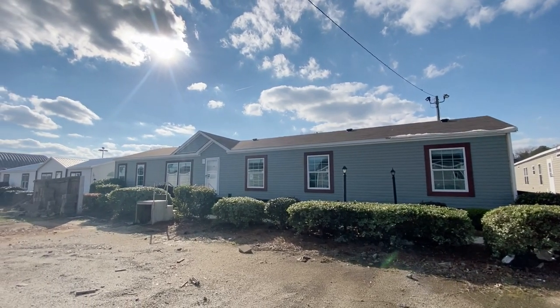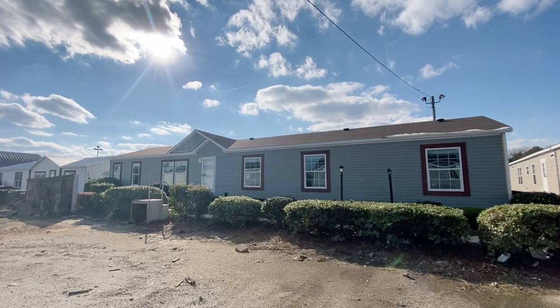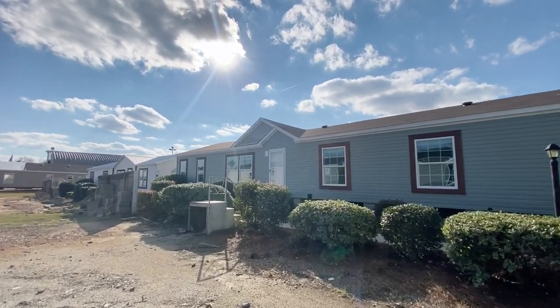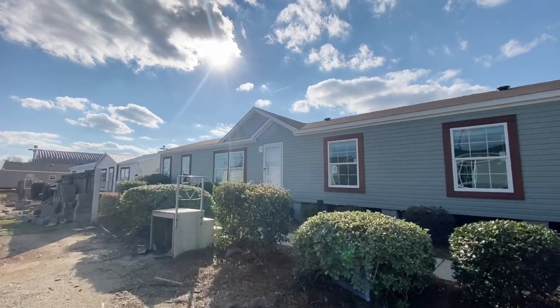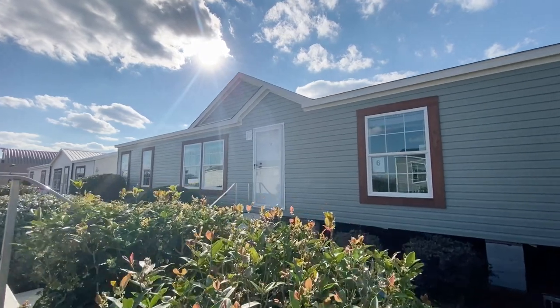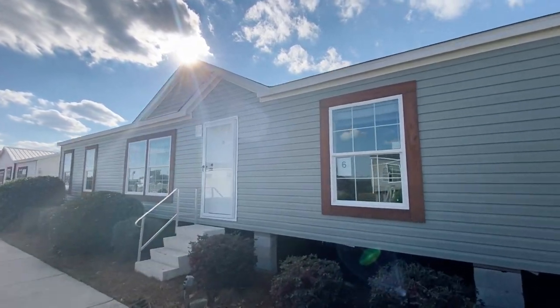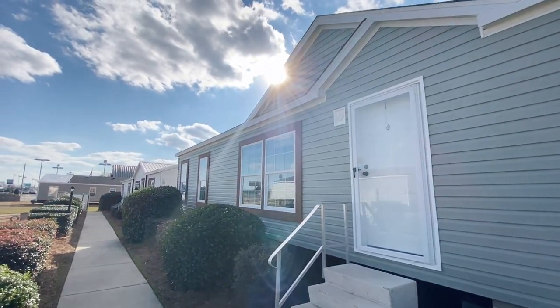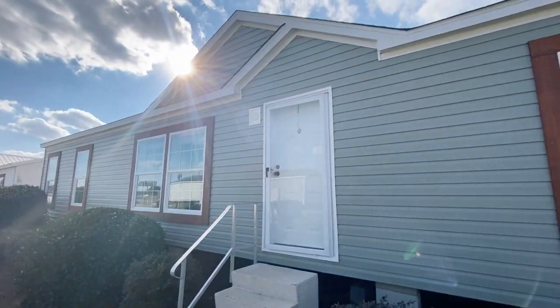The name of this home is the Hampton. It is made by Live Oak Homes, and it is in Byron, Georgia at Wayne Frier Homes. So I didn't have enough space to get around to the back, so we're just gonna get right into the video. Let's go on in and see what the house looks like.